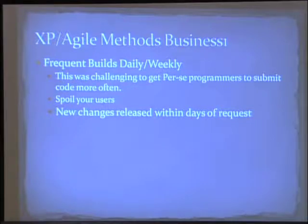So again, when we were doing the frequent builds, we had the Per-Se programmers. We tried to get them to change and submit things more frequently. And again, out of those 7 programmers that were on the original team, 3 of them actually converted to our way very quickly. The other 4 were a little more stubborn, but they could see we were starting to gain some ground, so I think they were starting to loosen up after a while.